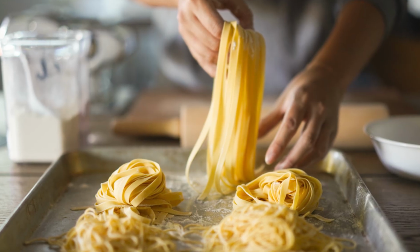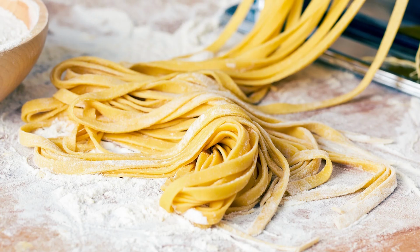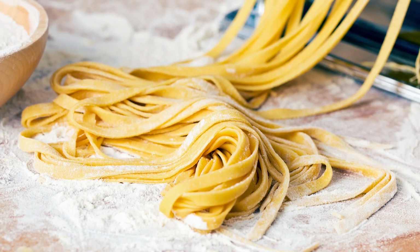Thin rolled out, cut into strips, the noodles hung on a cloth to dry. Grandma smiled because fresh pasta meant always good food and no waiting.